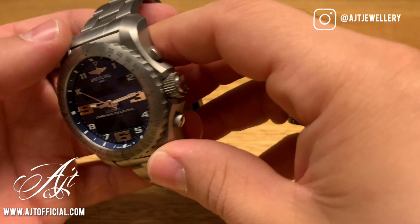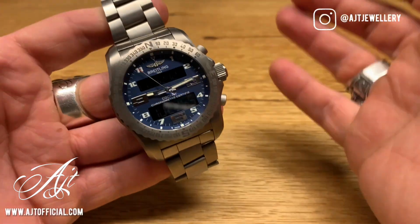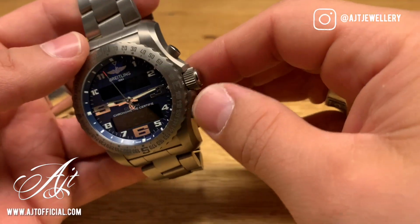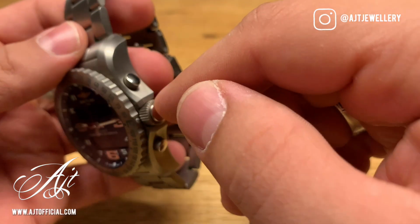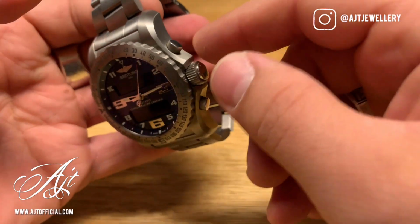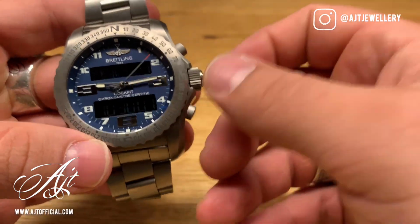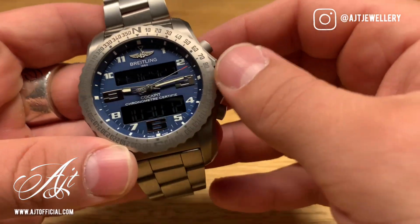I wouldn't personally want to get this wet or have the balls to do that, just because it's obviously quite expensive, and to fix this would be a nightmare. But there are gaskets in each one of these points here. The bezel has a gasket. There's gaskets behind the case back in the back here. Obviously with this crown not being a screw down crown, it is a pull out crown, and having a button here. So you'd recommend to get these checked every 2 years.